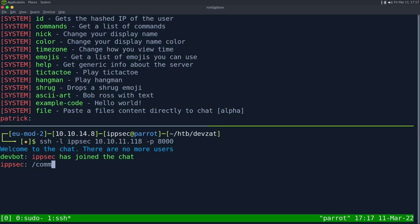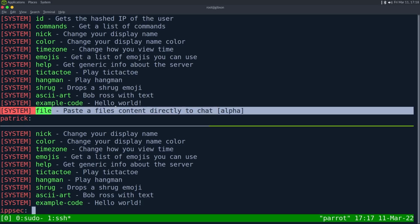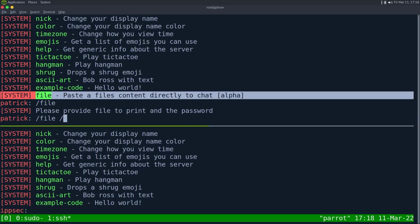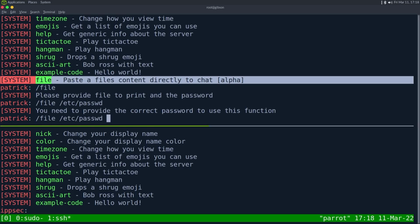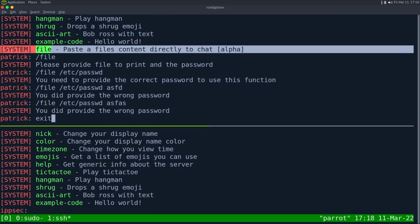And we can do /commands here. And see, there is an extra command called file, and it's in alpha. So it pastes a file directly to the chat. If I do /file, you can do /etc/passwd, and it needs us to provide a password. So we don't have the password.